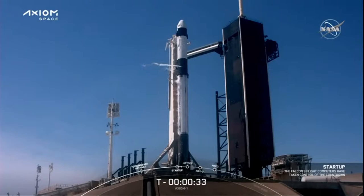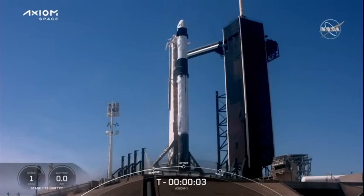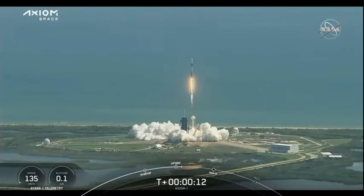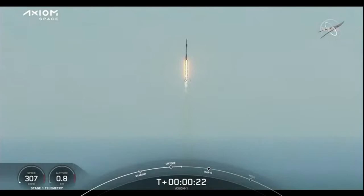T-minus 30 seconds. T-minus 15 seconds. 10, 9, 8, 7, 6, 5, 4, 3, 2, 1, 0. Ignition. Liftoff. Go Falcon, go Dragon. Godspeed, Axiom 1. Together, a new chapter begins. Godspeed, AX1. Stage one propulsion is nominal.